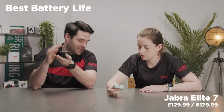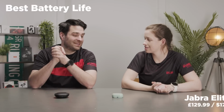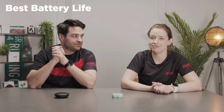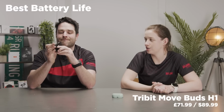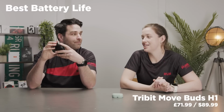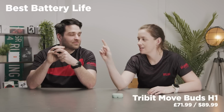There are a few in here that have micro USB and also Lightning, but I am a big fan of the USB-C. So, winner on battery, it has to be... Got to be the Tribit. Yeah, just that battery life, you can't fault it, you can't beat it. If you want something that's going to last for ages, if you are terrible at charging devices, get them.